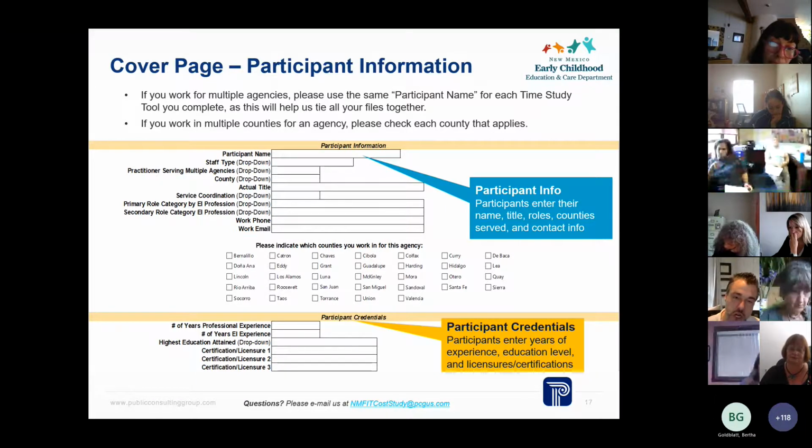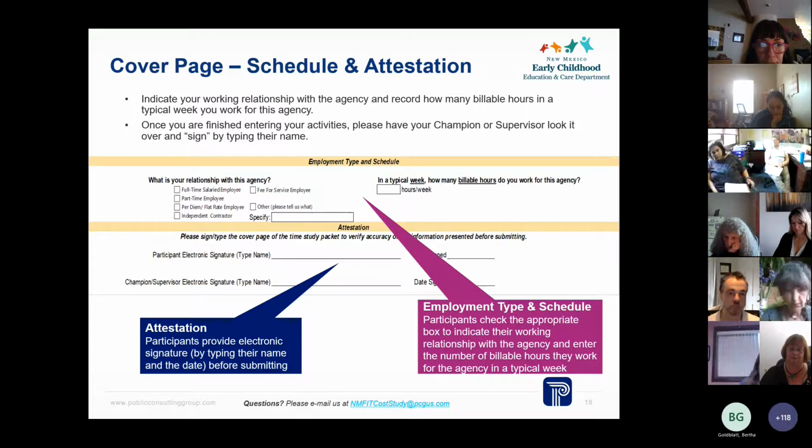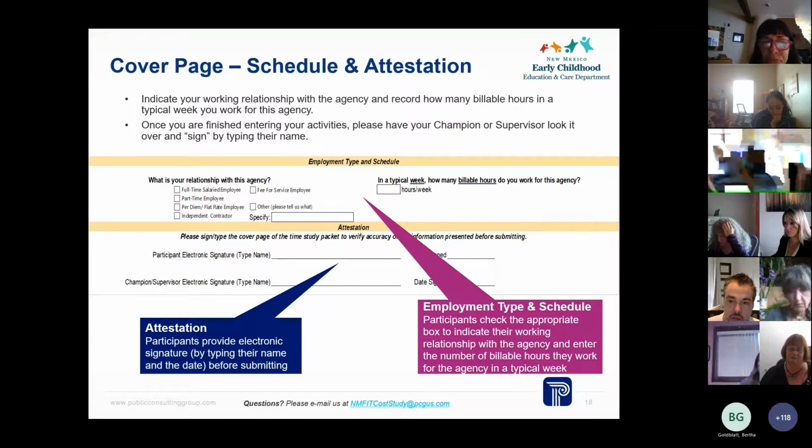So here I am, I'm talking about the daily activity tabs. We're going to get into those in just a second, because I think those are some of the areas about which you'll be most interested, because that's where you'll be recording your actual time. But just real quick before we get there, we're going to ask at the bottom of the cover page that you indicate your working relationship with the agency, that you record how many billable hours in a typical week that you work for the agency.